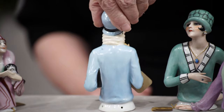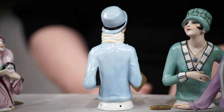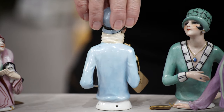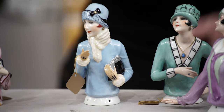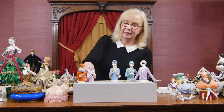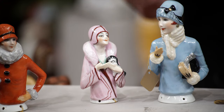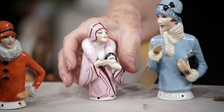Let me show you her back. I like the fact that there's a little bit of curl peeking out from under the cloche, just the way the hat would have been worn. And even the gloves have the defined black stitching on the back of the gloves. Very beautifully done. And then we have another girl here, and this was a kind of a theme that was repeated in both the 18th century models and the 20th century models, holding their pet. And here we have the woman holding her little pet dog.